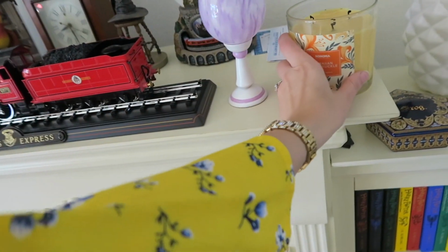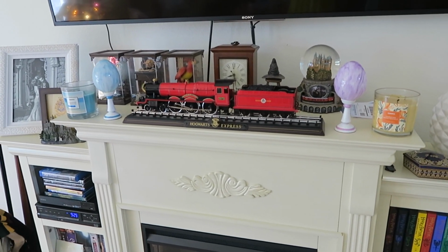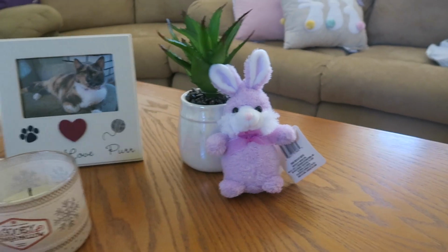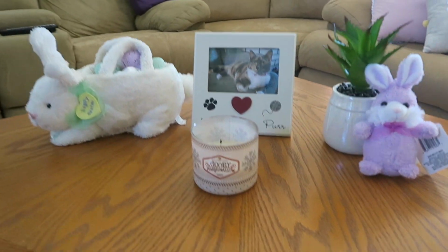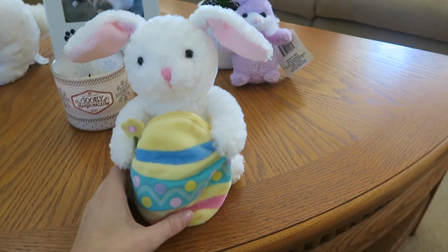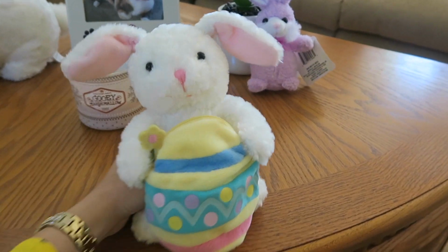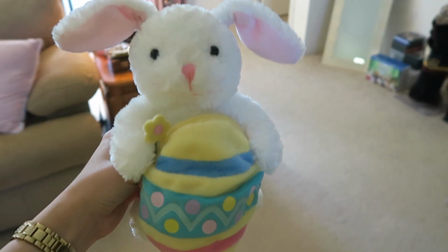How about the purple one? I mean, very Harry Potter up there with a pop of spring colors. I think my dad got me that bunny one year, so I'll pop him up there too. What's this little guy? Oh, another little Easter bunny. Where do I want to put him? He's so sweet. Maybe in the kitchen?